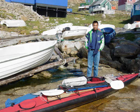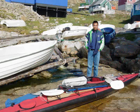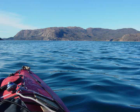This kayak worked out to be an absolutely wonderful design. I enjoyed it greatly. It paddled very nicely and the rudder was exquisite. It was a specialized rudder really for sailing. I had the greatest time on my way down to Kangersuatsiaq.